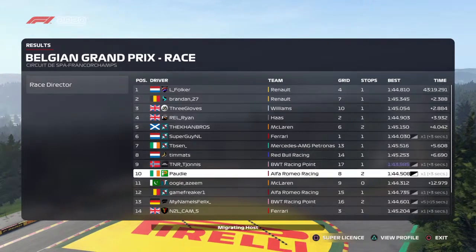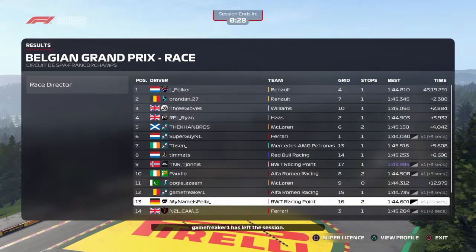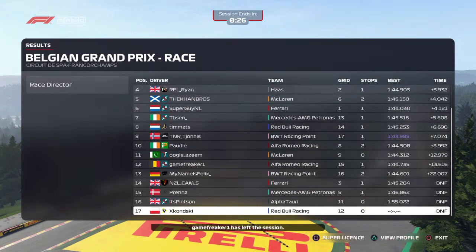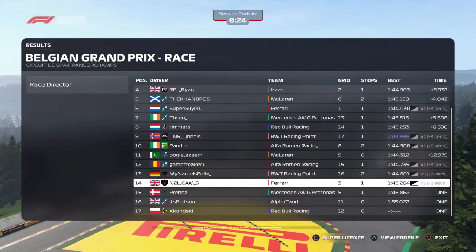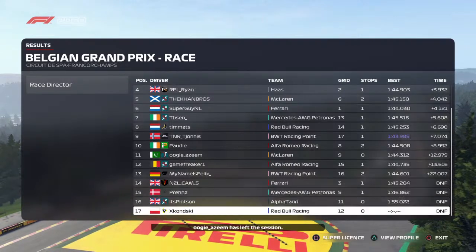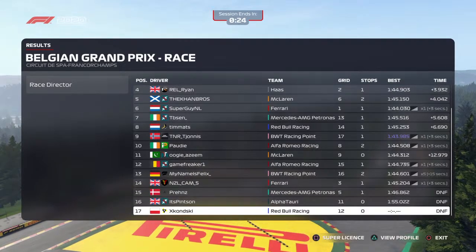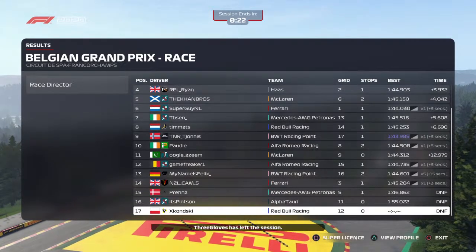Tionis got P9, Poldy got P10, P11 was Ugi Azim, P12 Game Freaker, P13 Felix, and our retirees were Cam after going Spinala. Prenz had a bit of a moment too at the same place as Pinston and Konski. They all had a crash in the same area of the track, but that is it. That was the Belgian Grand Prix. That was round 4 of season 28.